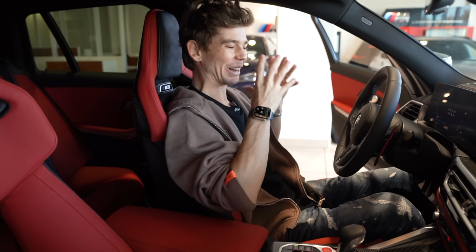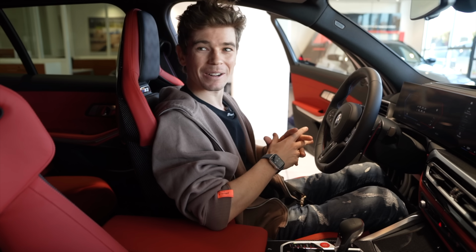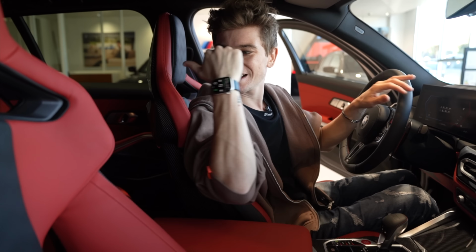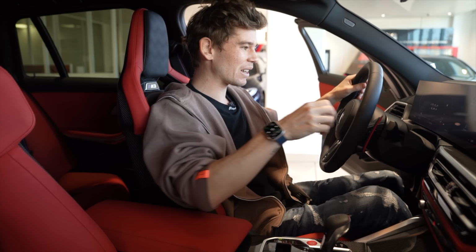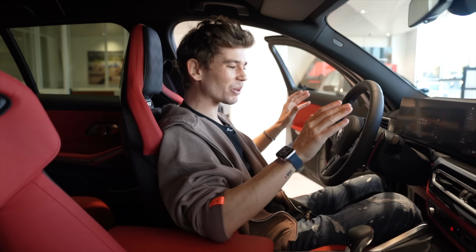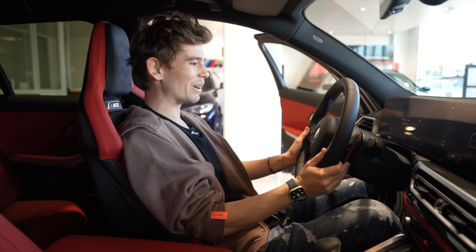It's the first time I've actually got a genuinely practical car. I can take my podcast equipment in the back. I can have friends in the back. I can film from it and use it as a tracking car. Crunch miles in total comfort, but I've still got 510 horsepower under the hood.